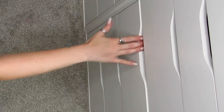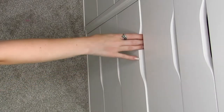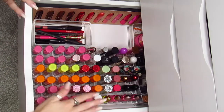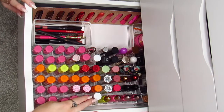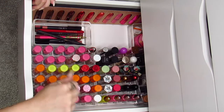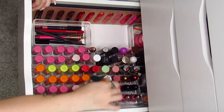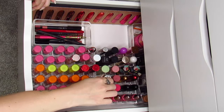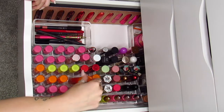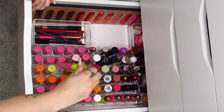Okay, and then this drawer is definitely one of my favorites ever. You guys know how much I love Jeffree Star liquid lipsticks, and I think I've created a pretty nice collection so far. I am seriously obsessed with them. I think they're the best, most comfortable lipsticks I've ever worn, but they're also the most long wearing. I'm obsessed with all of the fun colors.